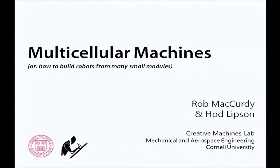So today I'd like to tell you about the work that I did while I was working with him at Cornell that we call multicellular machines. And another way of saying it is basically, how do you build robots out of many small modules?